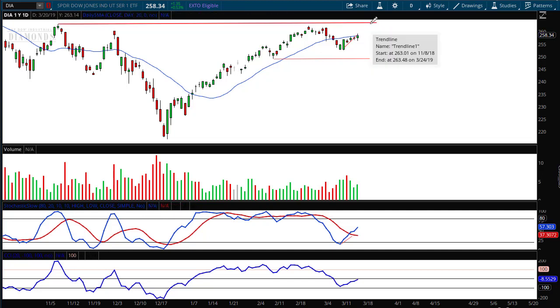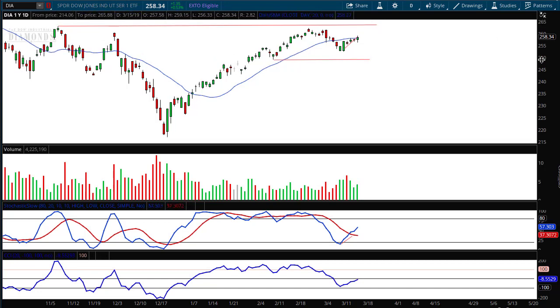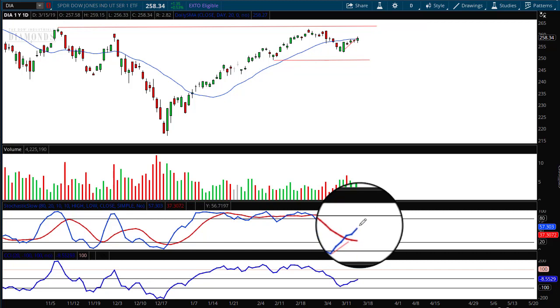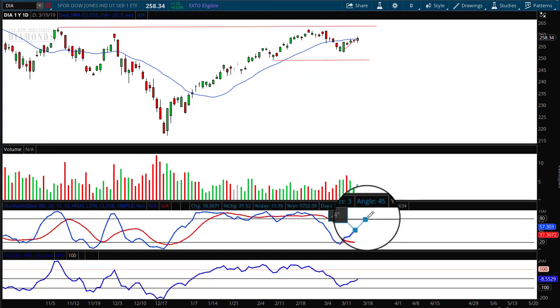Well, if you look up at the top here, let me just condense the price action there. That is a horizontal line known as a flat line resistance. I take the highs and connect as many of them as I can right there. And that resistance area is right at 263.48. The way the indicators are looking right now is that we're still showing some upward momentum. I think the stochastics will go just a little bit higher.